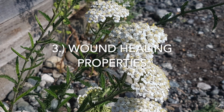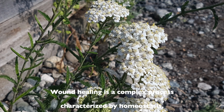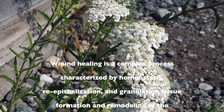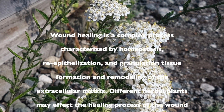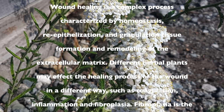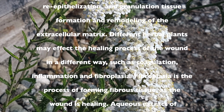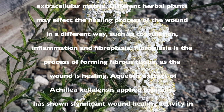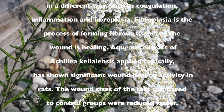Wound healing properties. Wound healing is a complex process categorized by hemostasis, re-epithelialization, granulation tissue formation, and remodeling of the extracellular matrix. Different herbal plants may affect the healing process of the wound differently, such as coagulation, inflammation, and fibroplasia. Fibroplasia is a process of forming fibrous tissues as the wound is healing.